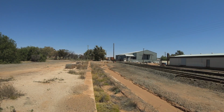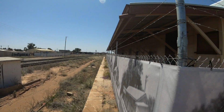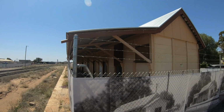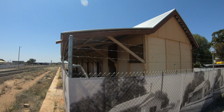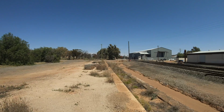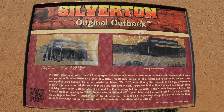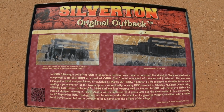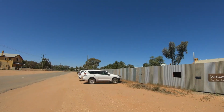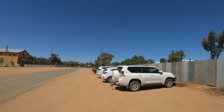So before I was interrupted by that train, I actually came to show you the very first train station for Broken Hill. Here it is. It's all boarded up. Let's move on. So let's go and have a look at Silverton Jail. If you're naughty, that's where you're going.